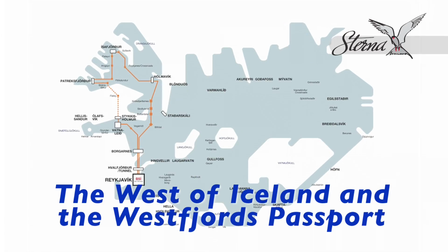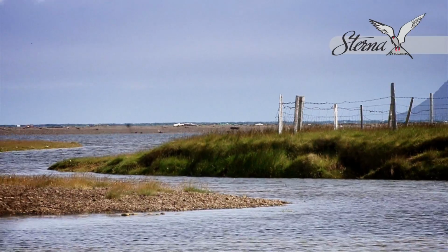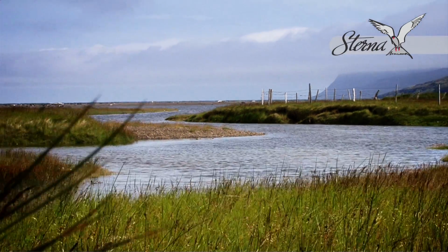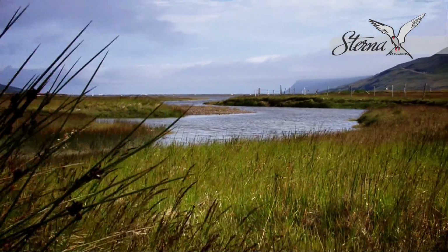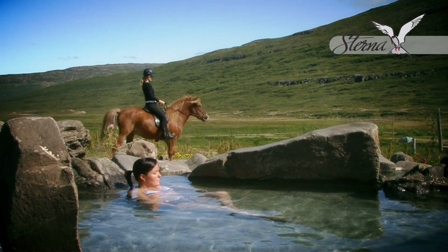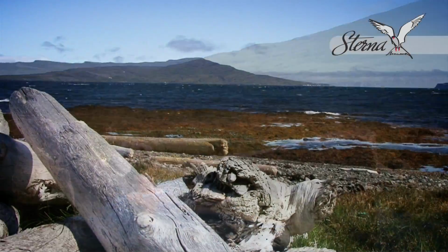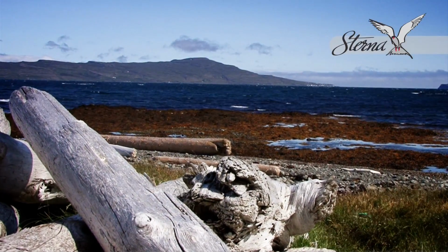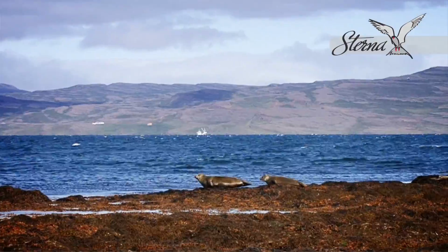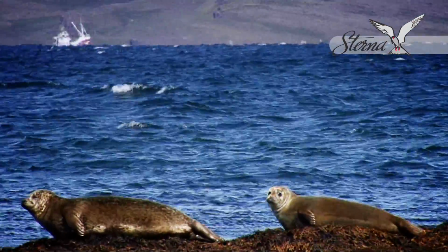The west of Iceland and the Vestfjords Passport focuses on this often overlooked area of Iceland. From Reykjavík to Snæfellsnes and then across Breiðafjörður, you will be able to appreciate the Icelandic West, including the eastern part of the peninsula Snæfellsnes. The landscape is unequaled, and the area was the boiling pot of the Icelandic cultural heritage, being the home ground of such figures as Snorri Sturluson. Included is also the ferry across Breiðafjörður.